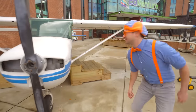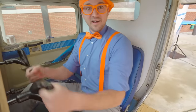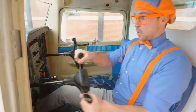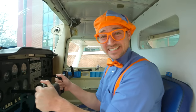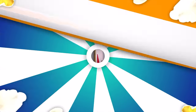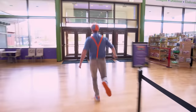Let's look inside the airplane. Whoa! Look! It's like I'm flying the airplane. This is awesome! Whee! Whoa! Let's go! Wow!